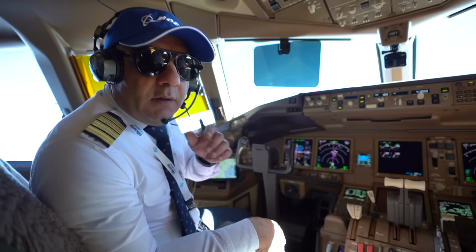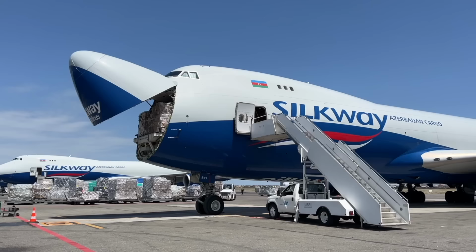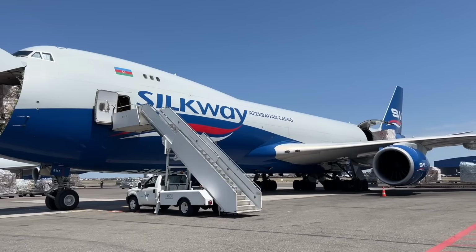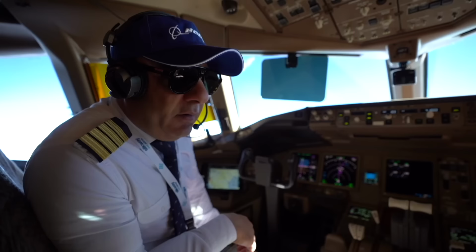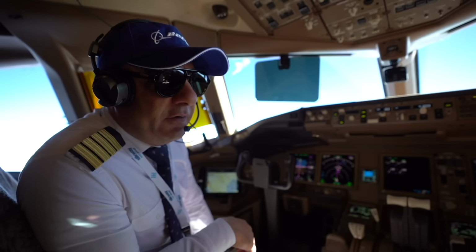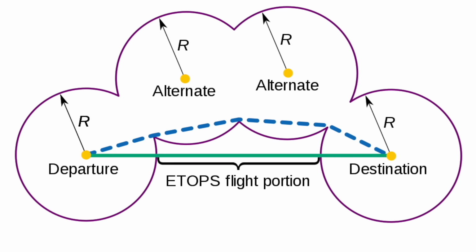So Sam, now we have a brand new twin-engine aircraft in our fleet at Silkway West. Before, we were operating four-engine aircraft, which is the 747, and there we did not need any ETOPS approval. For this airplane, we have to apply to the Civil Aviation Authority to obtain 180 minutes ETOPS. What does ETOPS 180 mean? It means with one engine we can reach an airport within 180 minutes over the ocean, which gives us a huge opportunity to fly over the ocean. Without ETOPS, let's say, we could fly only 120 minutes.